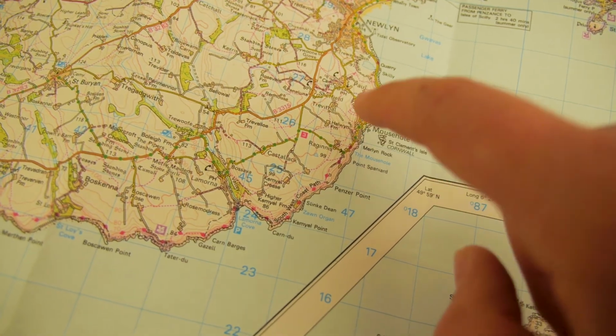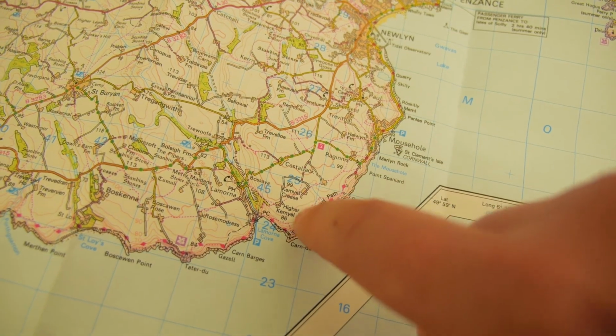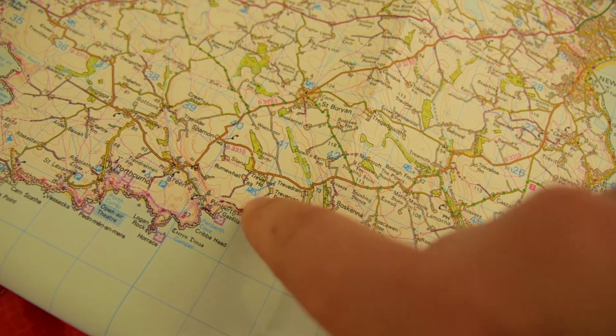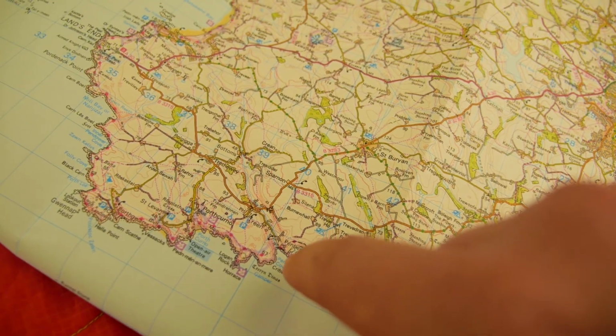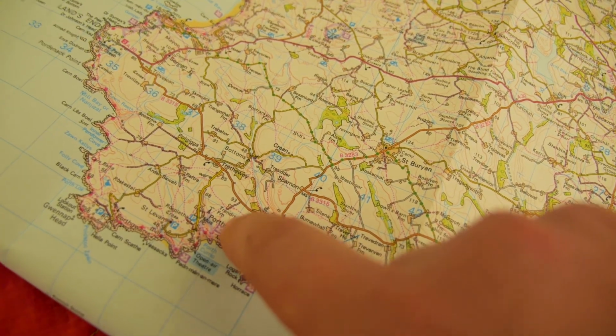Then from Mousehole, this is where it got really tough. This section here was just up and down through these really overgrown paths, and then from here it was just up and down again, all the way along the coast until we reached Penberth Cove, and then from there we took this footpath into Treen, and that is where we are now.